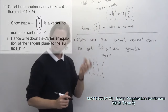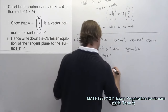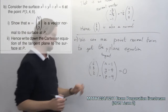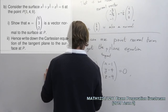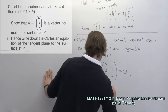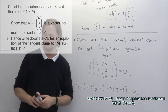And then the difference between the points we're looking at and the actual point on the surface: x minus 1, y minus 4, and z minus 9 equals 0. Some people might argue that's not a Cartesian equation, so I'm just going to write this in the equivalent way of 6 times x minus 1 plus 3 times y minus 4 plus 2 times z minus 9 equals 0. So that is a Cartesian equation for the tangent plane.